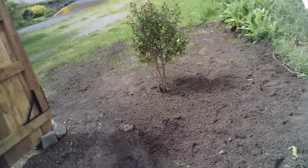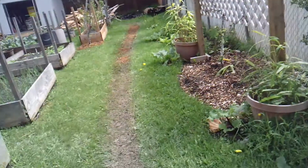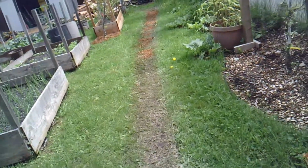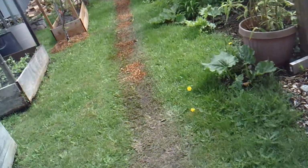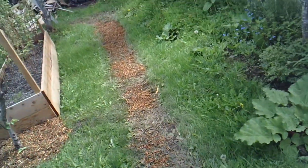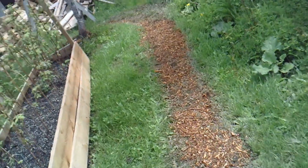There we go, one big pile of dirt gone. That was quite the chore. Good workout this morning, though. But I actually created a path. I moved so much dirt. Of course, it didn't hurt that the ground was just soaking wet, and this is like a clay soil. So now we've got our first path started here.